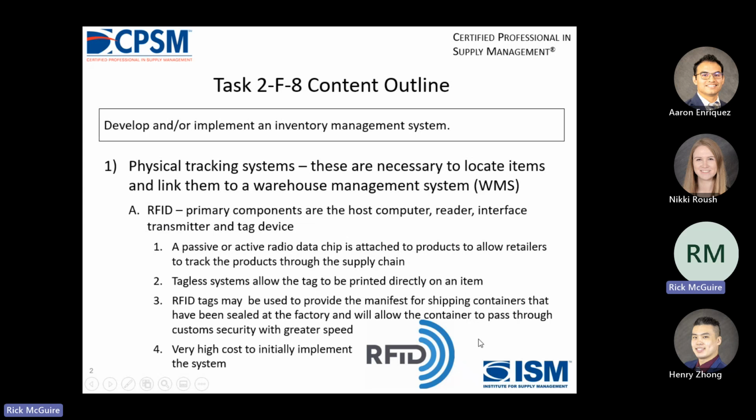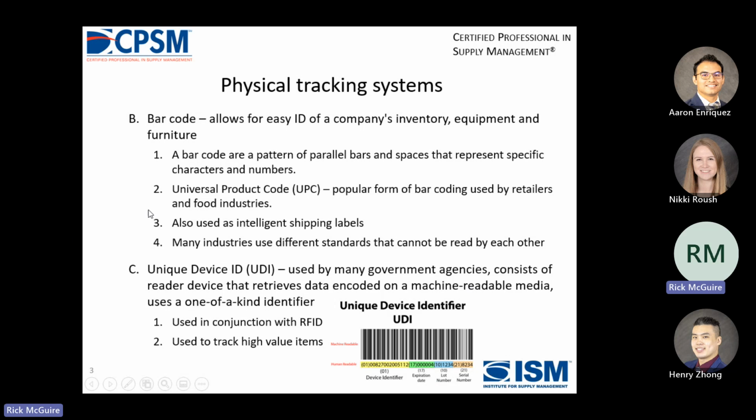That's probably newer technology. And RFID tags may be used to provide manifests for shipping containers that have been sealed at the factory. So surety seal or safe seal or whatever they call that, and will allow the container to pass through customs security with greater speed. So if you got this secure seal on there and then you got RFID tags, they can see what's in it and it goes through customs a lot quicker. Very high cost to implement the system. You need a bunch of computers, you need to put chips on the parts, all that stuff.